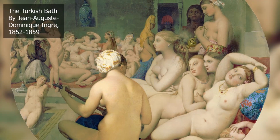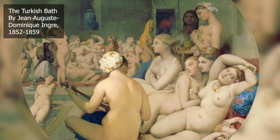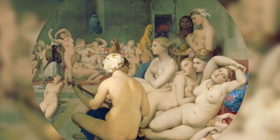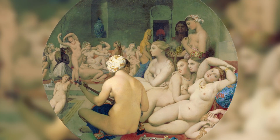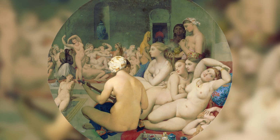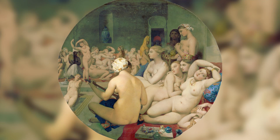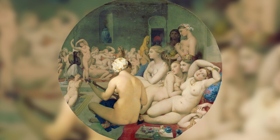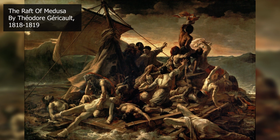Painting the Turkish bath portrays a group of women bathing in a harem. Unlike other paintings of this kind, this one didn't create a scandal, because it remained in a private collection until it was moved to the Louvre. By the way, this painting was initially made in a rectangular form, but later was modified and cut into tondo, round form.